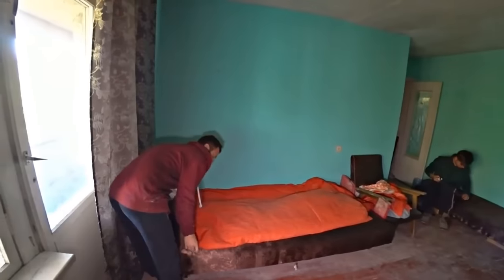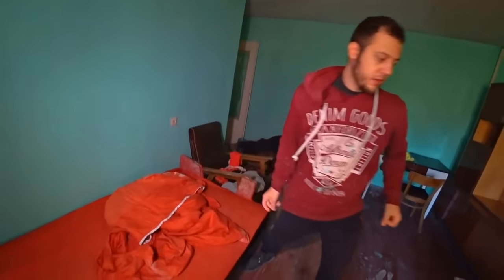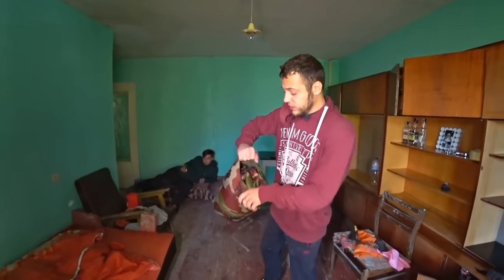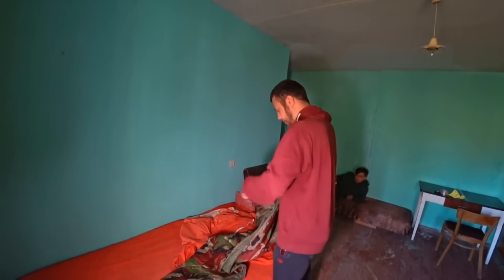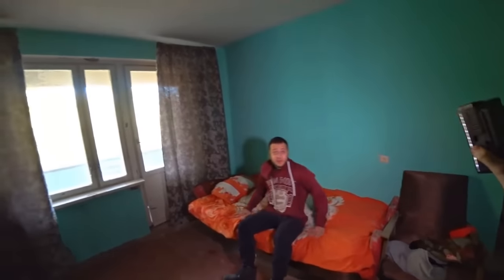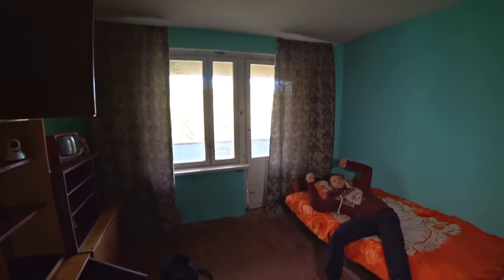No more sleeping bags. Sleep like home. It will be awesome. I had an idea. Instead of bringing a blanket with me, I will use my sleeping bag as a blanket. You mean it? Sure. I'm going to sleep like a king today. Like home. Smells good. It may be the cleanest bed in Pripyat for now.